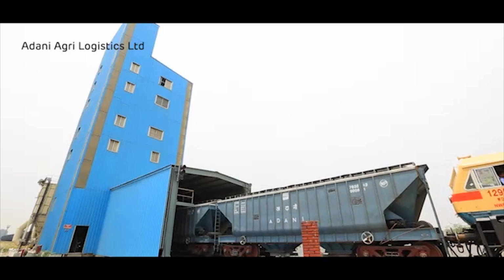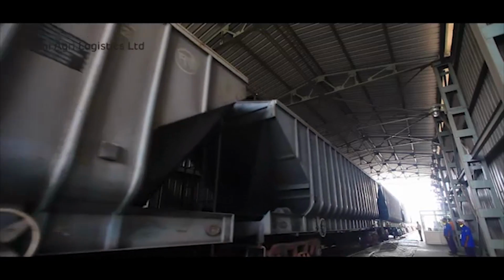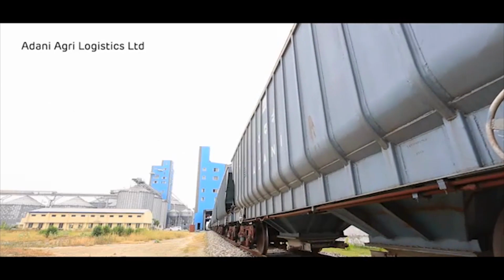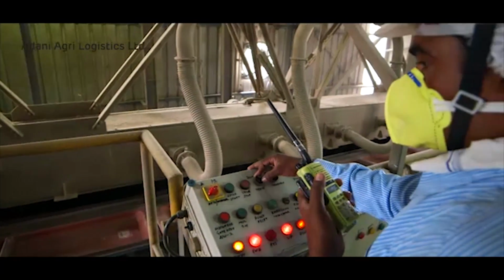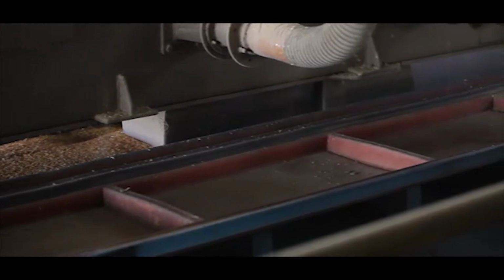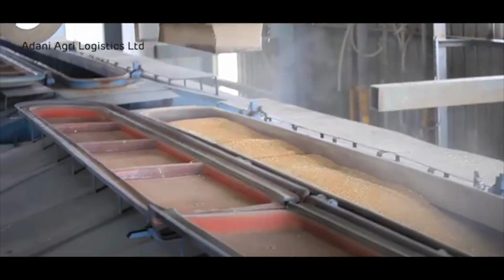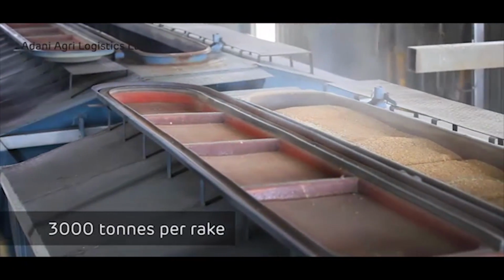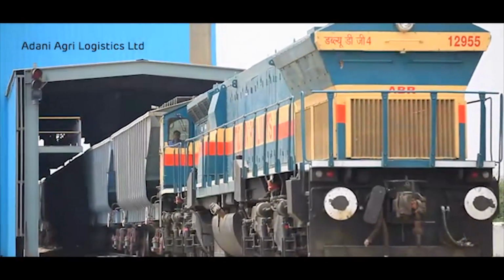For transportation, Adani has its own specially designed wagons with top loading and bottom discharge facilities. Adani Agri Logistics has 7 dedicated rakes comprising of 50 wagons each. Grains are loaded from the top in these wagons. While in conventional system, it takes 9 to 12 hours to load a goods wagon, here with the latest machines, 3,000 tons of grains are loaded in these wagons in just 4 hours. And then the rake is dispatched to fill depots.